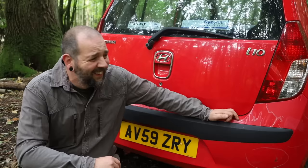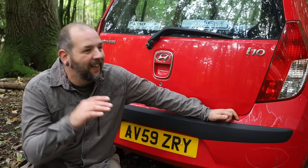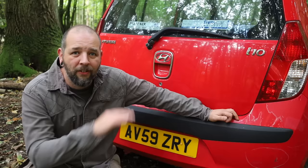She actually does quite well here in the woods, considering the tiny wheels and the clearance. Now, I come to this woodland because the tracks aren't too bad. There is hard standing under there somewhere. But, let's take a look at her.